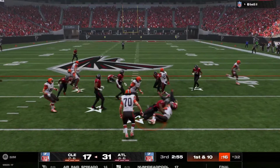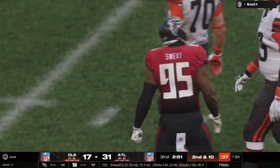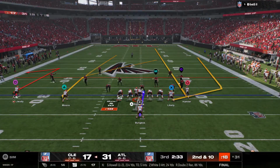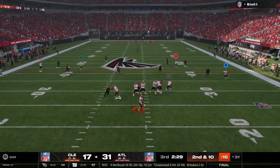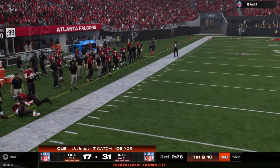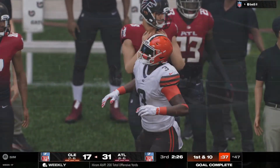On first down, it's Burgess. And his rough afternoon continues. He's going nowhere again. Now a 2nd and 10. They'll look to throw here. Toward the sideline, and look at that catch. Dragging the toes, and that's going to be a first down. Well done.